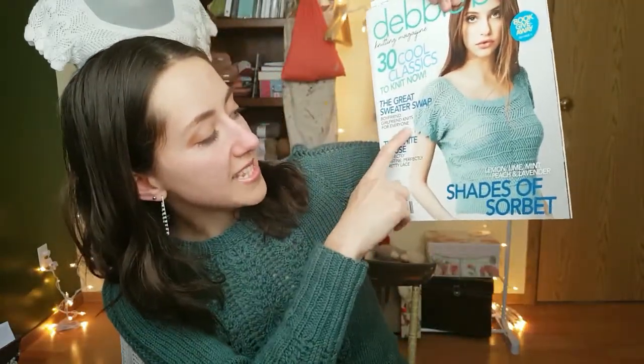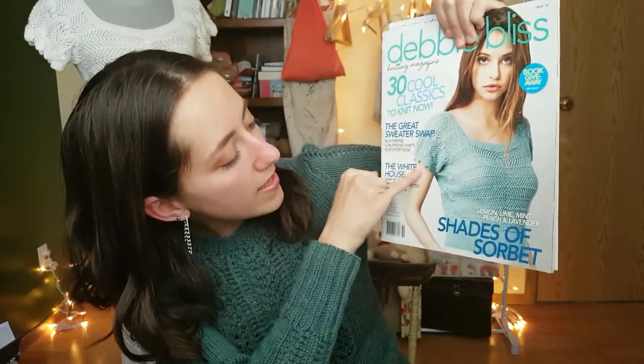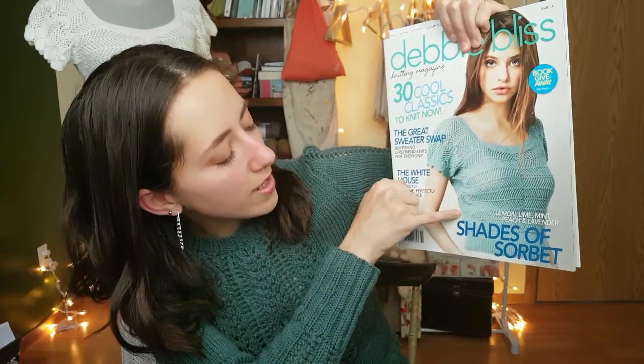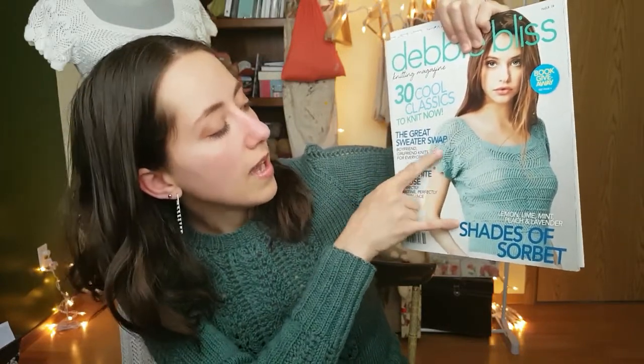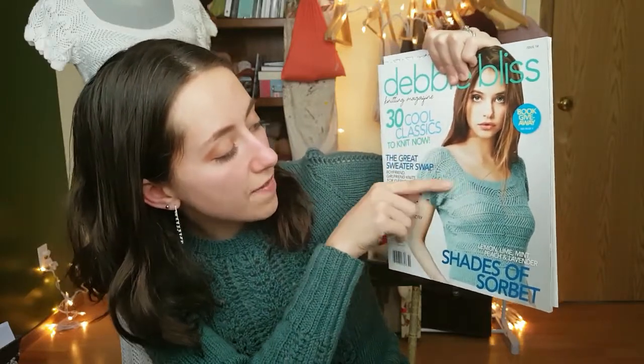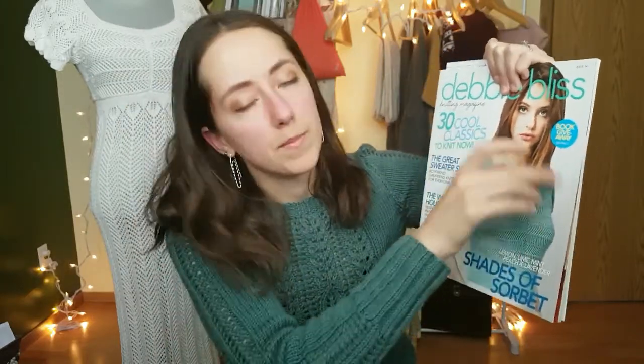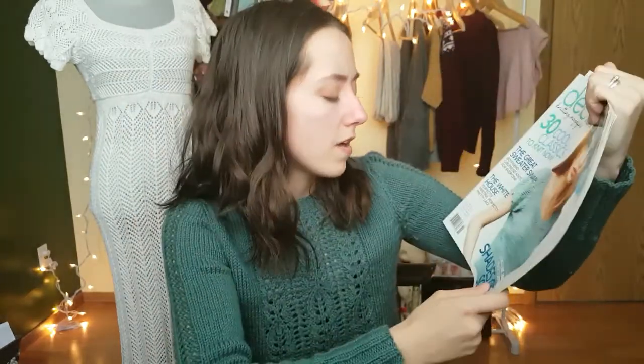I needed to take a couple of the repeats out, which is super easy because this pattern, what you do is you cast on for the sleeves first. It's knit sideways. So you cast on for the sleeves, and then you work the first portion, and then you cast on stitches every couple rows for the body, and then you knit this way, and then when you get to the top of the sleeve cap, you cast off, and then you just work these stitches. And then you do the exact same for the other side, except the amount of stitches are where you start casting off.